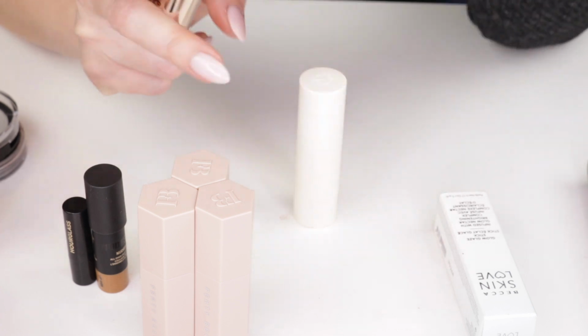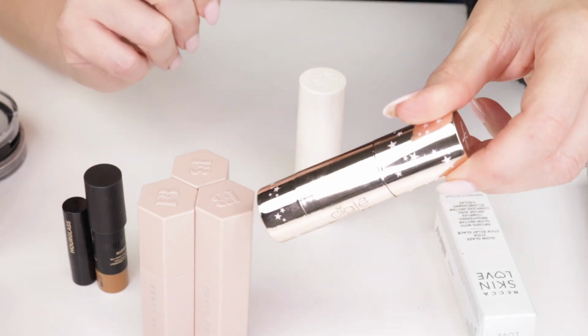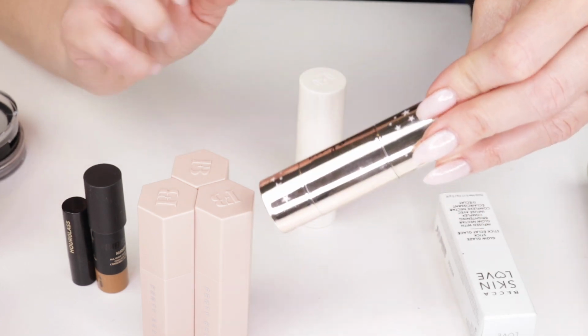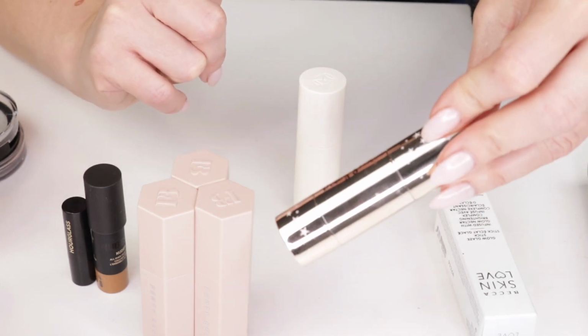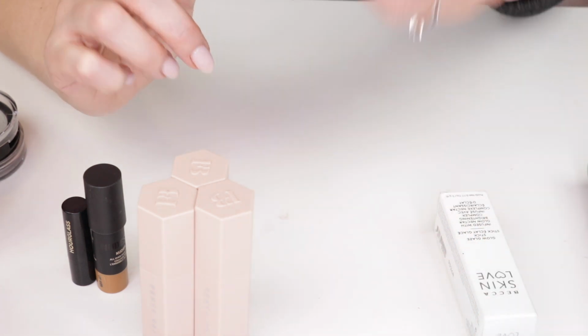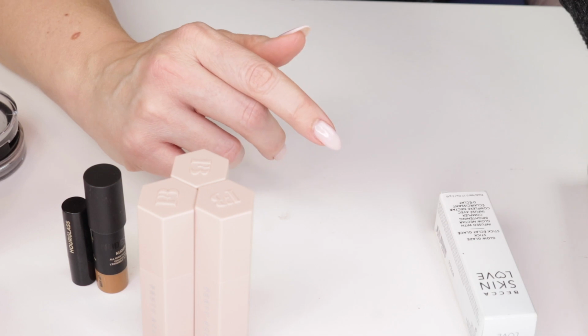So what I think I need to do is put this in my makeup bucket for this month and I'm gonna use it. And if I like it, I'll keep it. If not, I won't. So this is kind of going in the maybes right now. We'll see if I change my mind on that. This Merit one I do really like, so that is going to be a keep.